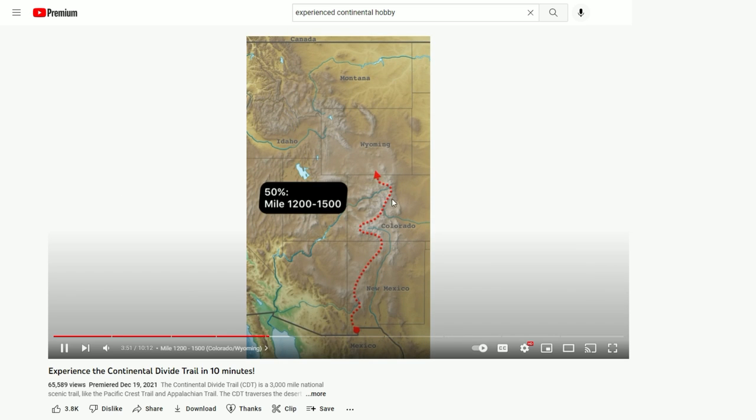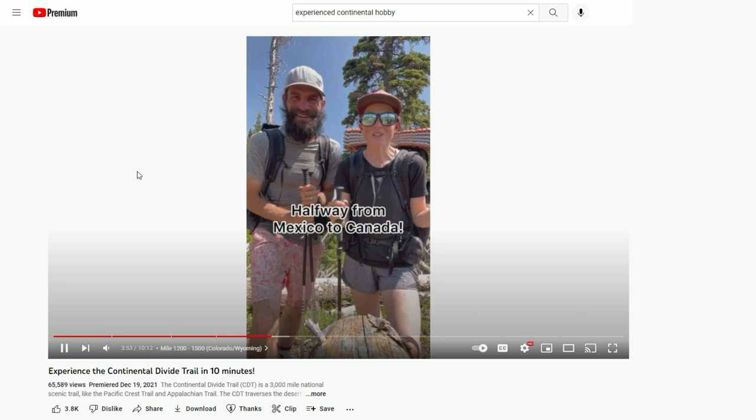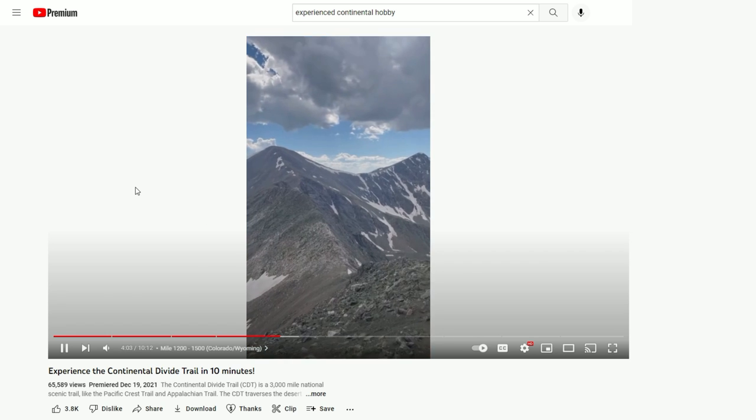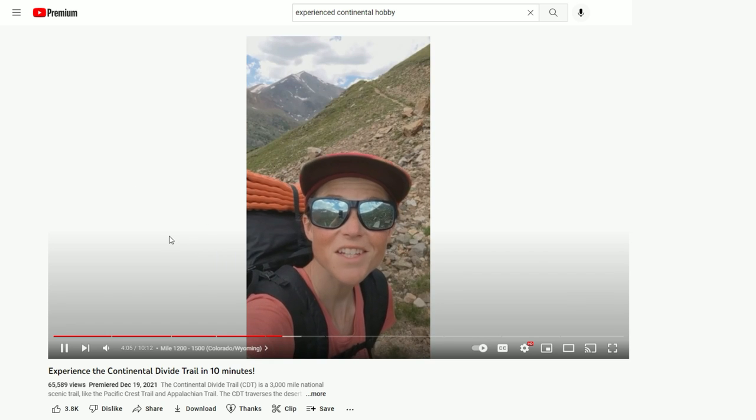Now they were in Colorado, now they're going to Wyoming. We're standing at the 1500 mile mark. Halfway. We're halfway done with our hike, summiting the highest point on trail. How long is this whole thing gonna take, I wonder?